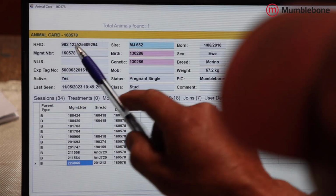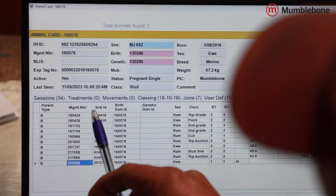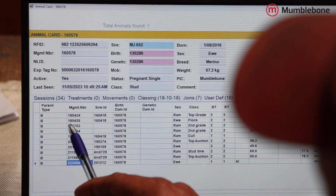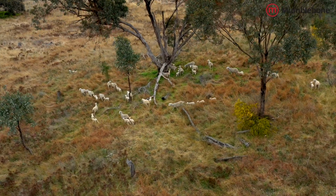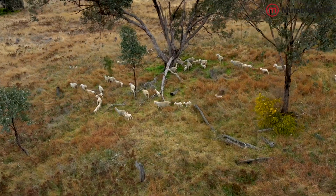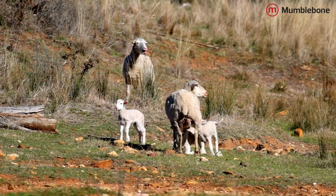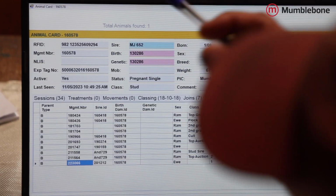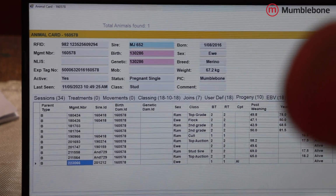This 16 drop 578 is her number. We're looking for ewes that conceive and rear twins in their first joining, and this ewe has done that. 2 lambs in the 18 drop, conceived and reared them both. But interestingly, she was weaned and a month later rejoined, and she's conceived twins again and reared them both, followed by a single, followed by twins, and a single in her last joining. It's a pretty amazing effort at a maternal level.